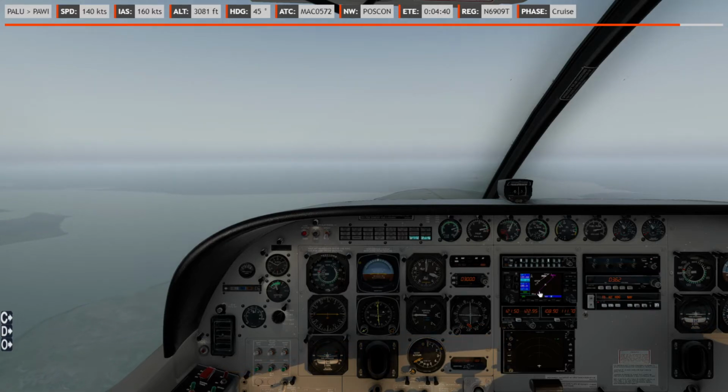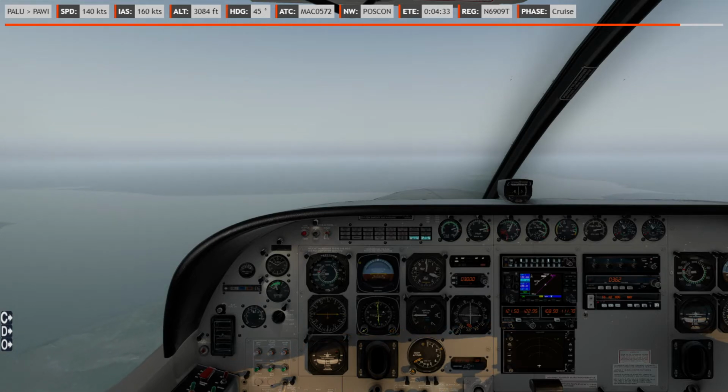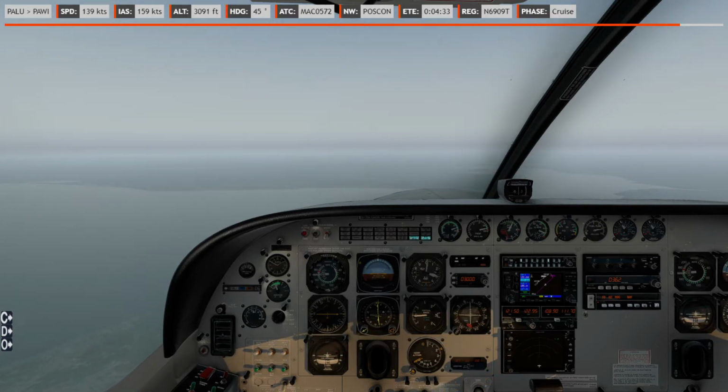We're back up to 160 on our speed, and we'll start slowing down just before the turn. We'll get her down to around 140 and push it on in from there. For those curious, I'm going to ballpark it at 10 minutes to landing, but it could go to 20, so about 10 to 20 minutes.